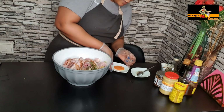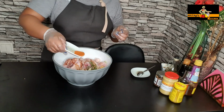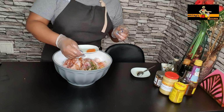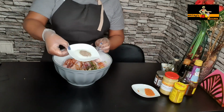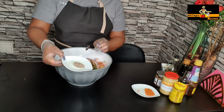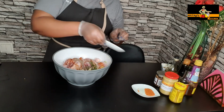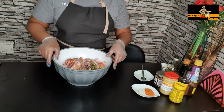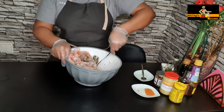Yep. Little bit of seasoned salt. Just a little bit. There you go. Black pepper. Hey, you know, I hate it when people put a lot of black pepper when they are seasoning chicken. Sometimes I don't even use black pepper. Sometimes I use it. So that's not much. Just a little bit of black pepper. There you go. So mix. Mix it.